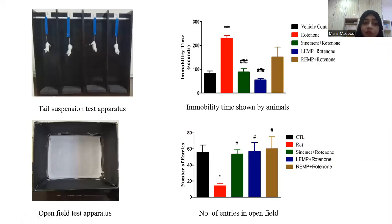The next is the tail suspension test. The tail suspension test was performed in order to check the immobility time of the animals. For this purpose, the animals were hanged at the wooden apparatus, which consisted of 4 chambers of equal size. The animals were hanged for about 6 minutes and their activities were recorded with the help of the video camera. After this, the immobility time of the animals was recorded and the graph was plotted.